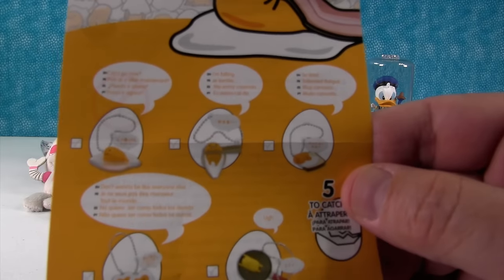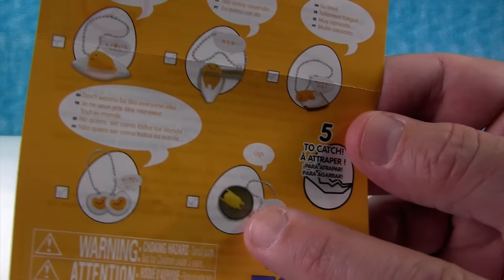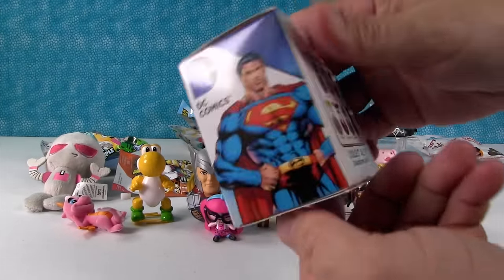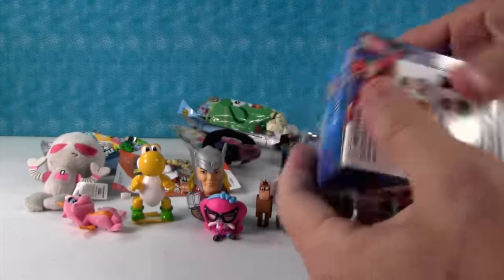All right, so let me show you. Here's the five that you can get. I really like the Ugh one. In the frying pan. Yep. All right. So now, let's see. DC Comics Rockers. Here's the people. I want Harley. Or Batman. Okay.